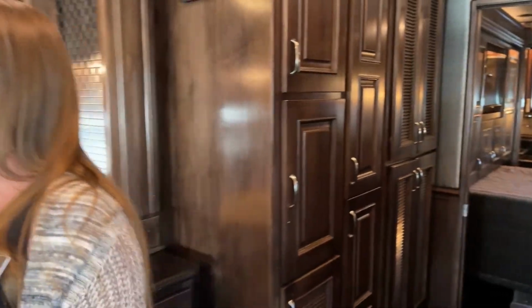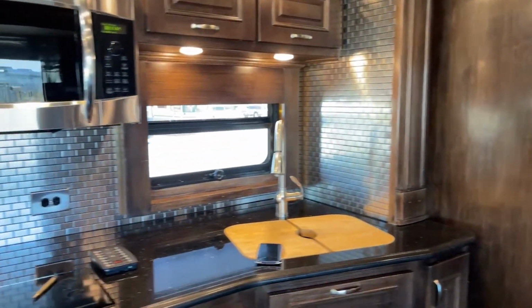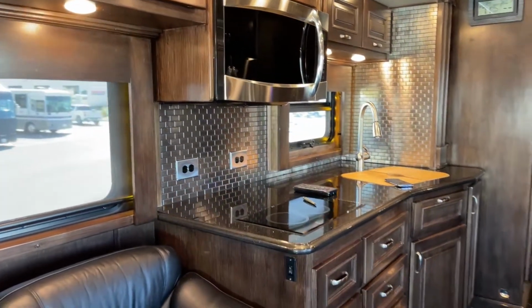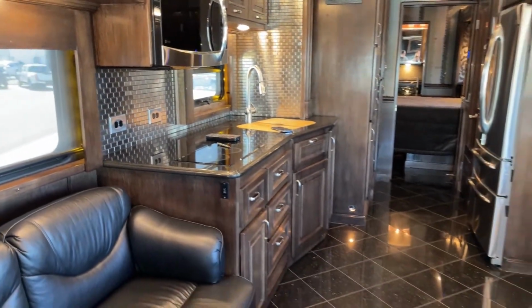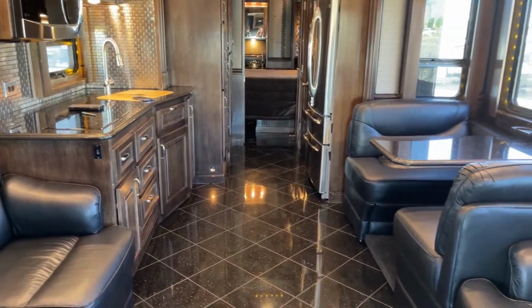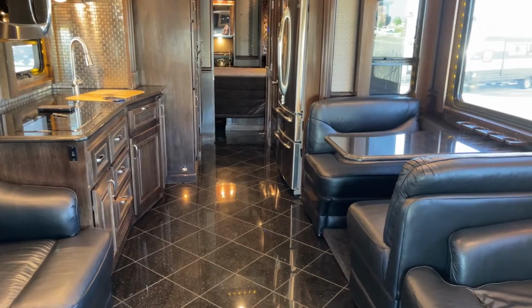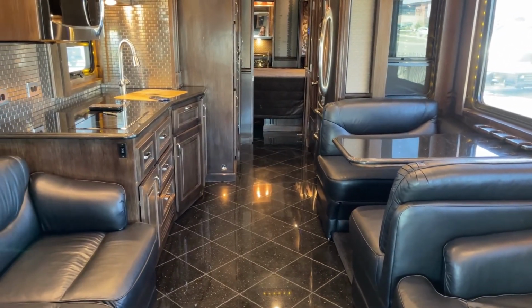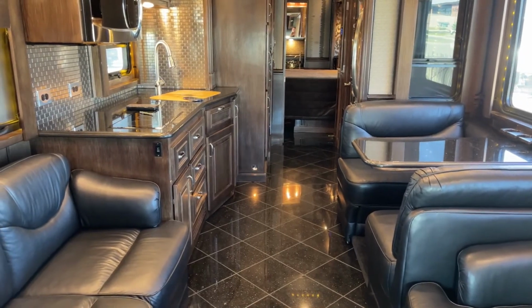And the reason we'll do this is because it's really important. Renegade actually has probably the best walking space between slides. I had a client this weekend that was looking at a bunk model, it was a Newmar, and they said, well, let us know when you get a Newmar with better walking space. And I was like, well, I'll get a Newmar with better walking space when it's a Renegade.